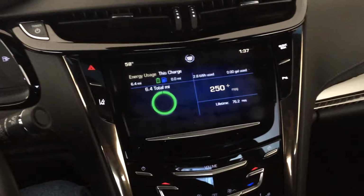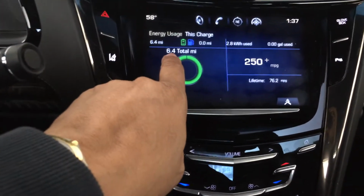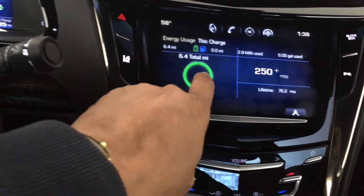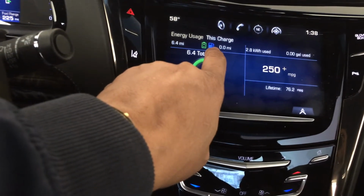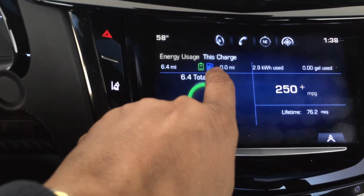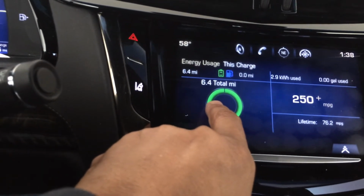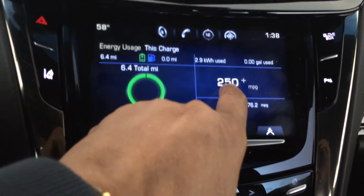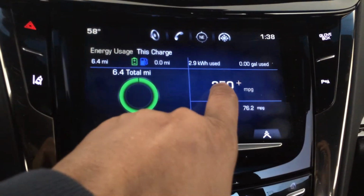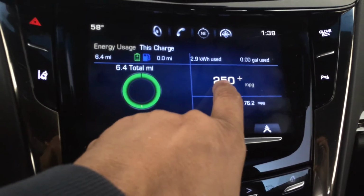Okay, now here's the center console of my 2014 ELR, and it's showing that since the last time the car was fully charged, I drove 6.4 total miles. All of it was driven using only electricity that was stored in the power supply. None of the electricity was generated by the gasoline engine. So you see 0.0 miles was driven using the gasoline engine, and 6.4 miles was driven using electricity that was stored in the power supply. And you see the 250 plus miles per gallon. That is another indication that the 6.4 miles was driven using electricity that was stored in the power supply, not electricity that was generated by the generator.